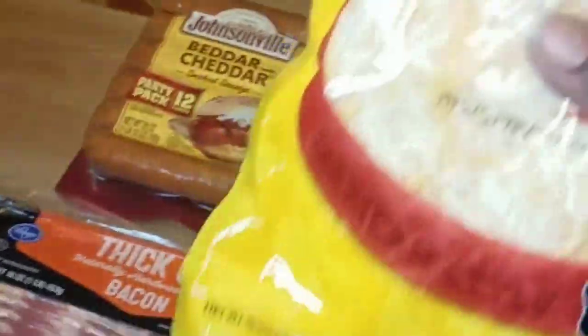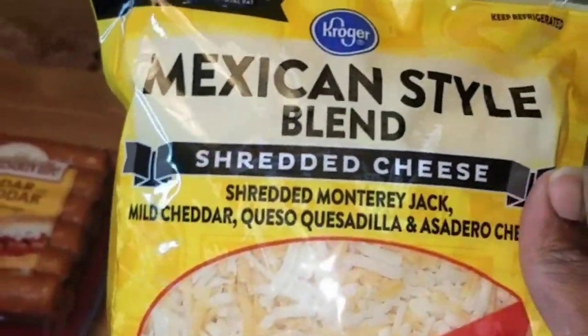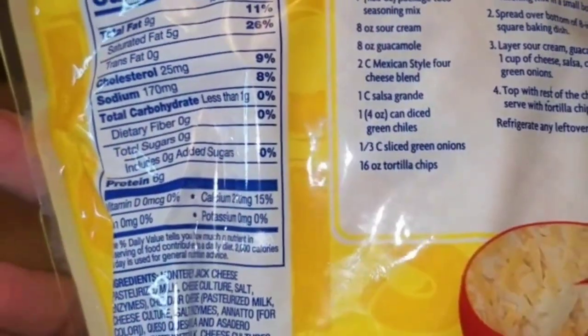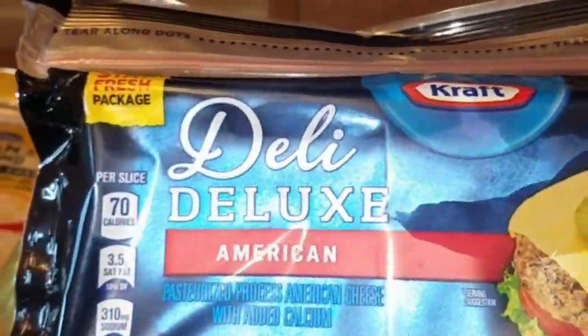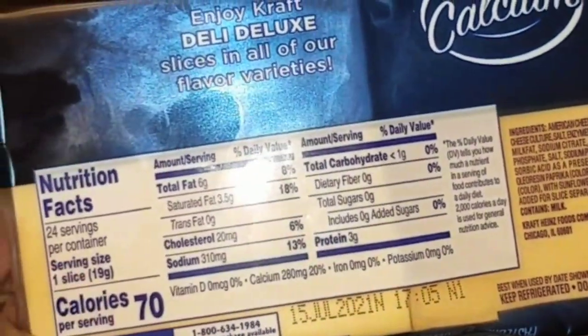I have some Mexican style blend cheese that I might just top with those sausages. They also have a little carbs. This particular bag does have less than 1 gram of carb per serving. 2 heads of cabbage, some Deli Deluxe American processed cheese. This does have less than 1 carb per slice.